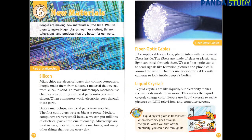Fiber optic cables. Fiber optic cables are long, plastic tubes with transparent fibers inside. The fibers are made of glass or plastic, and light can travel through them. We use fiber optic cables to send signals like television pictures and phone calls around the world. Doctors use fiber optic cables with cameras to look inside people's bodies.